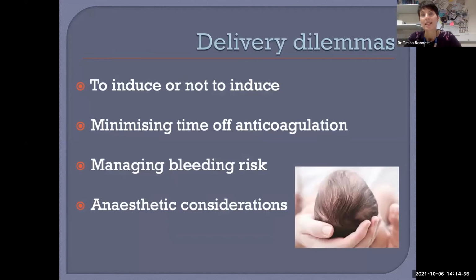Then we come to planning delivery. So it's very important that women who have a VTE in pregnancy are seen in an MDT setting, ideally in a haematology antenatal clinic with a haematologist and an obstetrician, both providing input. Some of the dilemmas that we have relate to our delivery planning. So it's very important to have a plan in place prior to the end of pregnancy, and hopefully in place early. So if the woman presents with any complications or preterm labour, there's a delivery plan in place.